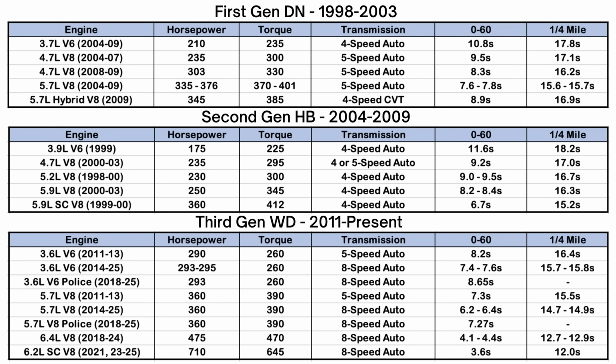So there you have it, all the acceleration, 0 to 60 and quarter mile times for each engine from the Dodge Durango from 1998 until the present day in 2025.